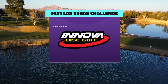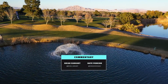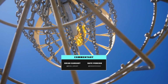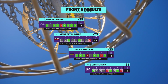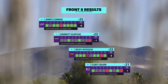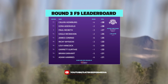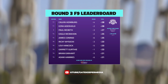We saw some good disc golf on that front nine. James Conrad hitting strides, 6 under par, looking great. Garrett struggled a little bit on the putting green. Good to see Clint Calvin making it onto some coverage. And Ricky Wysocki, a couple bogeys there on the front. And we saw Clint Calvin was throwing a lot of solid drives. You could tell he was frustrated with his putt in the front nine, and I'm hoping he can make some adjustments in the back. As you can see, the leaders of this event, Calvin and Ezra, are not slowing down.